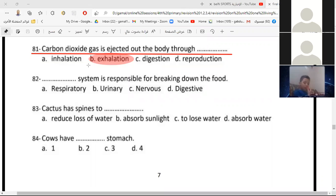Do you know what organ helps in the exhalation and inhalation process? What organ in the respiratory system? Very good, my son. Diaphragm. The diaphragm helps in inhalation and exhalation. You are excellent, Adam. Thank you, Adam. Lower your hand now.